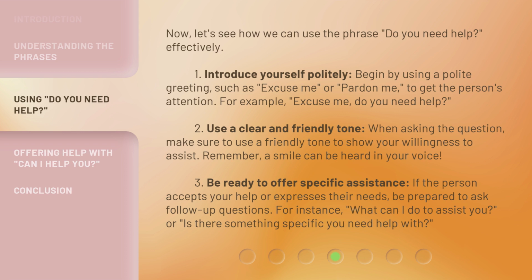2. Use a clear and friendly tone. When asking the question, make sure to use a friendly tone to show your willingness to assist. Remember, a smile can be heard in your voice. 3. Be ready to offer specific assistance. If the person accepts your help or expresses their needs, be prepared to ask follow-up questions. For instance, "What can I do to assist you?" or "Is there something specific you need help with?"